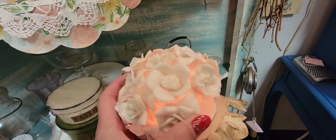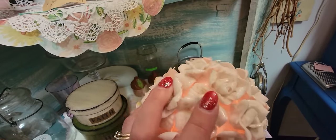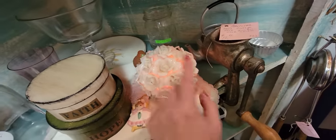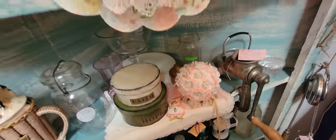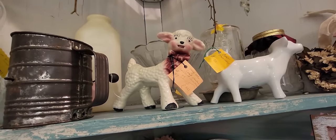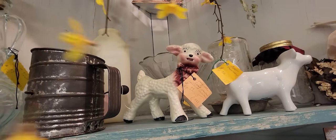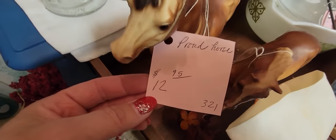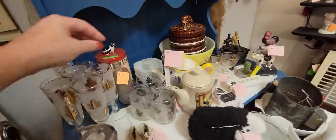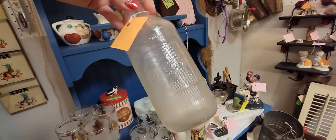I'm trying to see, a lot of the petals are broken off. It's $8. Well, it was $4, but this tag says $8, and a lot of the petals are broken off, but it's very, very pretty. Well, hello, Mr. Lamb, $39. It's a proud horse for $12.95. Here's a little Pepsi Cola bottle.